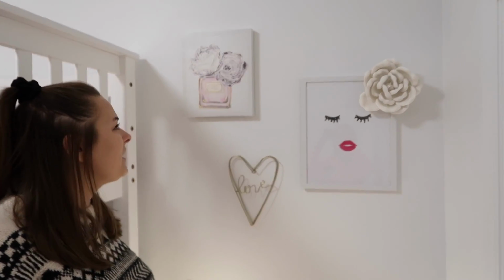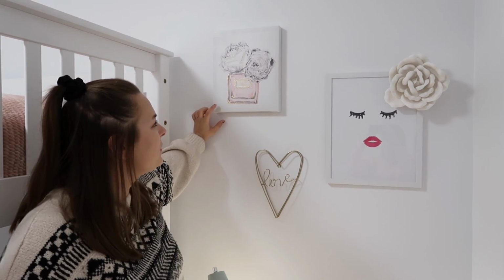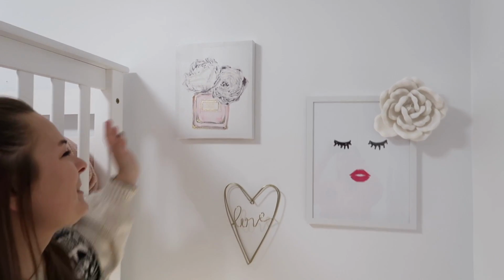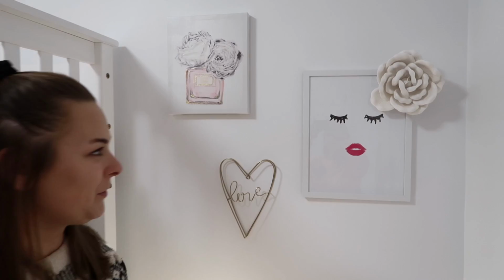So up here we got these 3 little pieces of artwork. So I found this one. I think this was at TJ Maxx. I saw it and I was like, oh my gosh, Mama, this would look perfect in our room. Like I said, we're going for the whole beauty fashion thing, and that totally works for this.